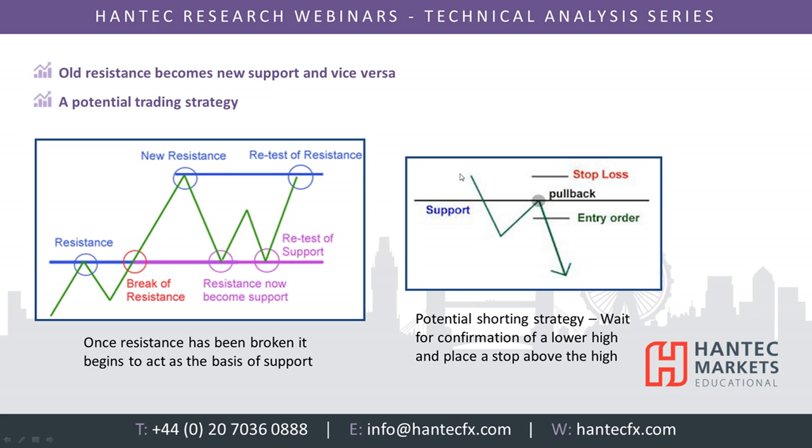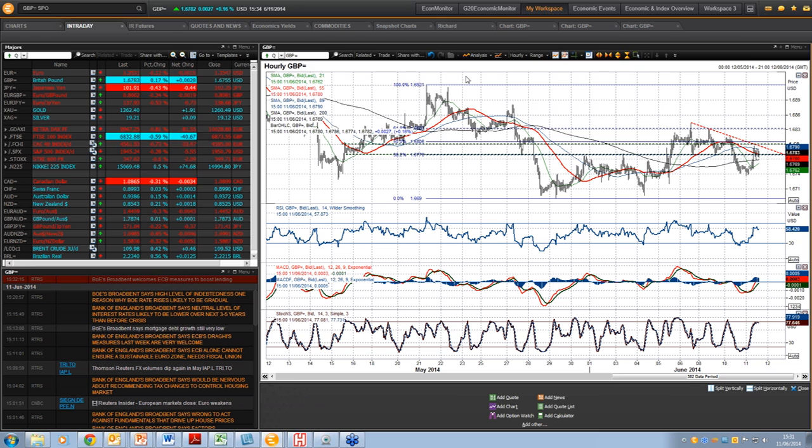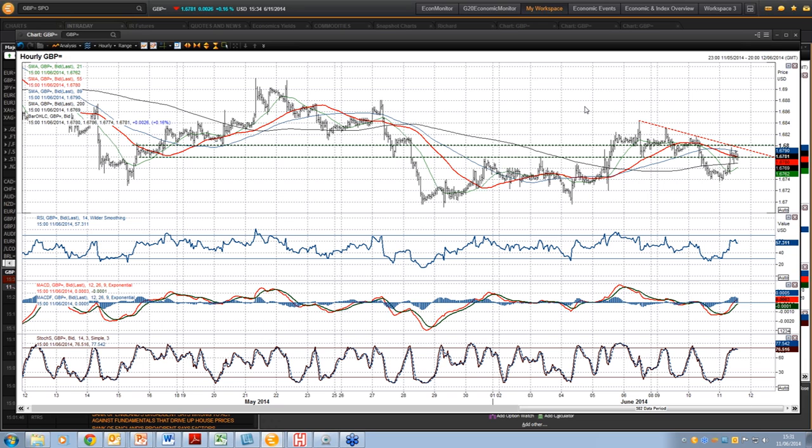If you look at cable, for example, you've seen that break, say on cable that was 167.80, that level there. Seeing the breach of that level, and then a pullback towards it, you start to now trade on the short side. So, for example, here on 67.80, that is your level, your support, and you've seen the breach of that because you've now had this key resistance.